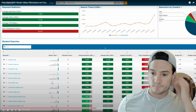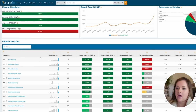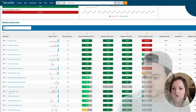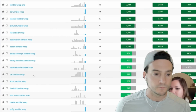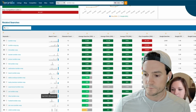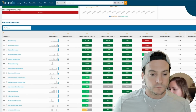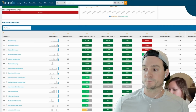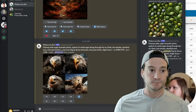Green if you are a new store. If you're not, then ignore this part and feel free to go after something higher. But already right here I see that the best one to go after with the highest search and the lowest competition, I think I'm going to go ahead and go after this one called the cat Tumbler wrap, just because it's something that I planned a little bit out for and know that I want to create a cat Tumbler wrap.